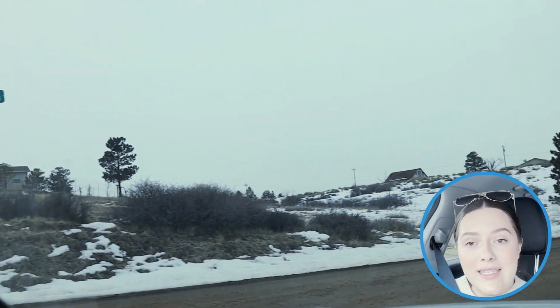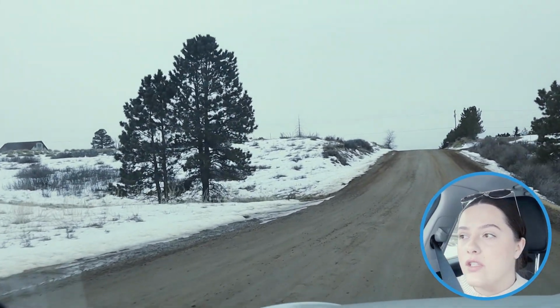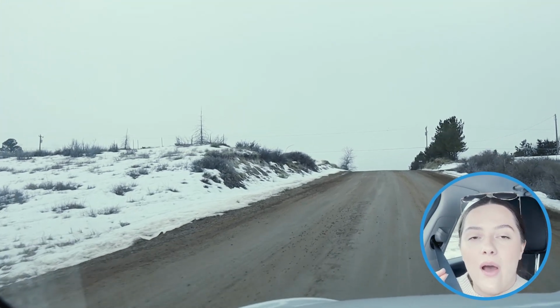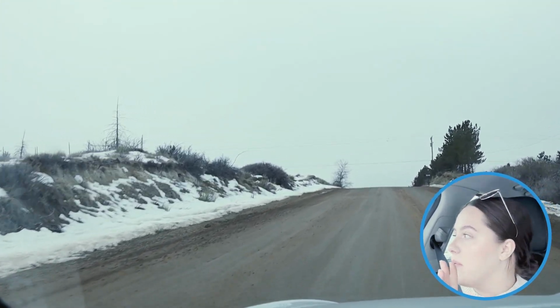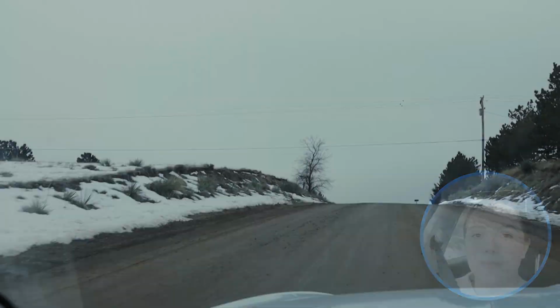And we are transitioning over to some of the dirt road area. We're just about 2 minutes away from here, so I am going to be quiet now and let you guys enjoy the beautiful dirt road vibes that this area has to offer.